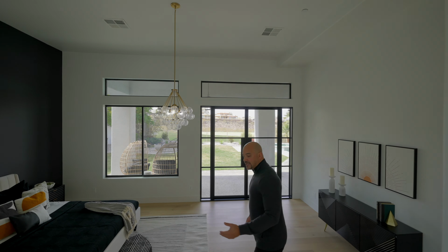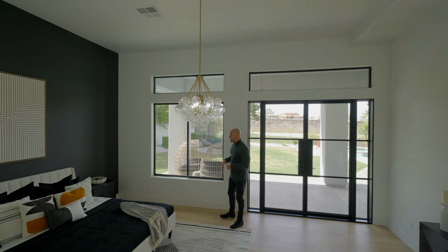So one thing that's very, very interesting is with these cast iron doors that obviously are black, these windows were a different color. So what they did is they custom painted every single window frame black to match these windows. So, again, they spent a lot of time, a lot of effort, and a lot of money to make sure that everything tied together.